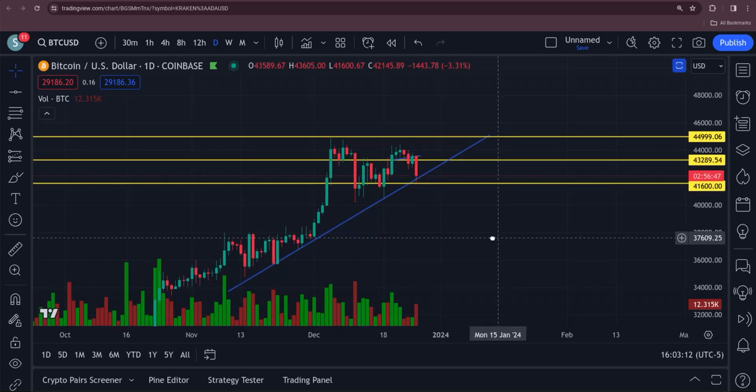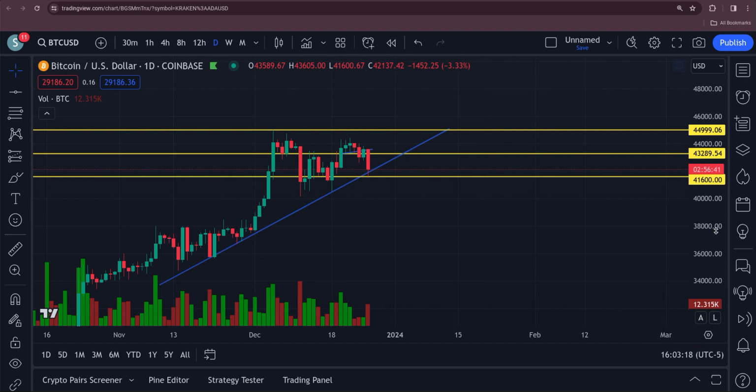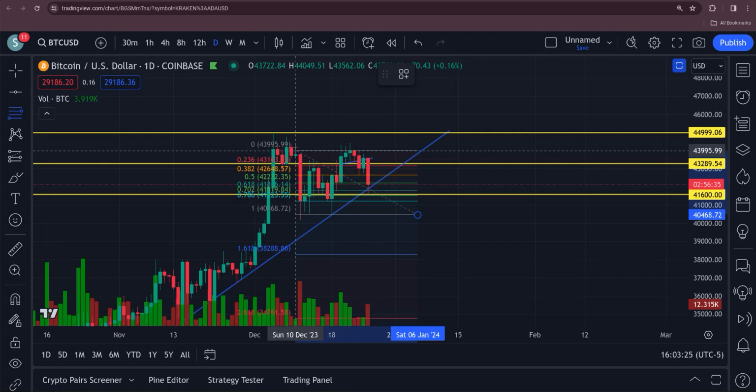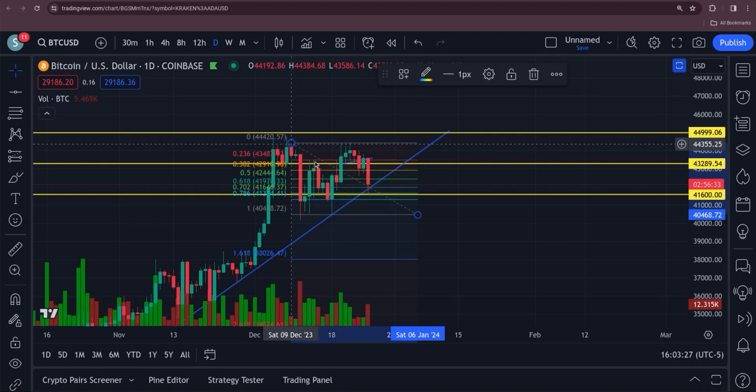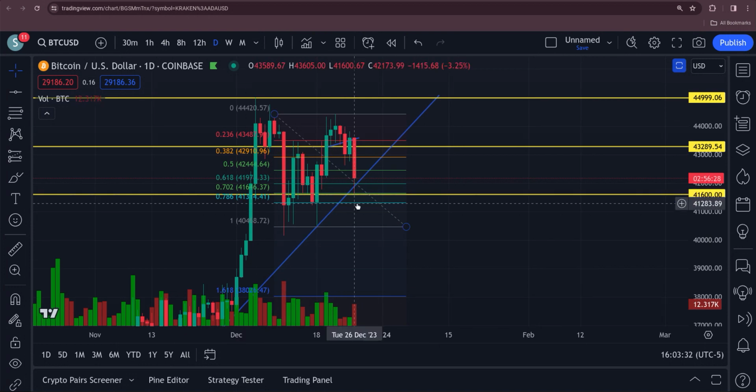Pulled back here and bounced right off this level, right around the 41.6 level here. If we zoom in, let me show you a fib. If you go from your swing low to your swing high of the move, right about there, look at that, it hit the 702. The 702 fib level is right on this yellow line, and it has gotten a bounce so far from there.